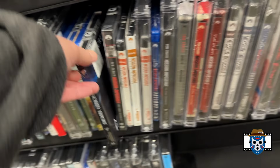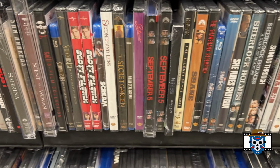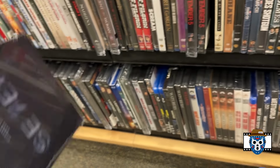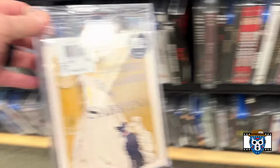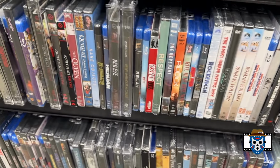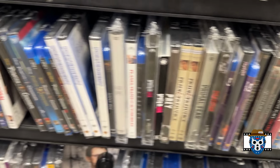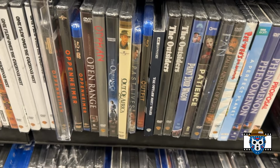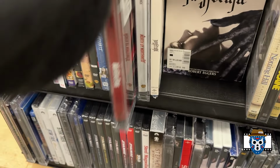Minority Report with a slipcover. Slapshot, old Steelbook still there. September 5th. What is this? Oh, that's the Digipack of Se7en. One of us, we were talking about Digipacks. Sabrina. Didn't they release the remake of that? Prey is still down there, Pretty in Pink. The Outsiders. You got a lot of DVDs in this store. Still got Nightmare on Elm Street with a slip. The Steelbook is on the list of the best set of the year you can vote for.